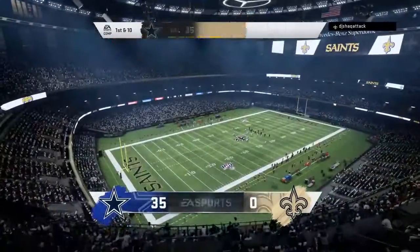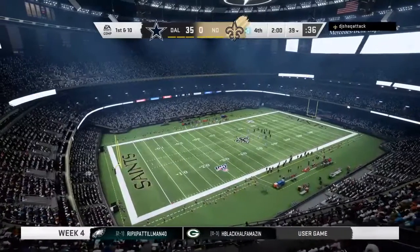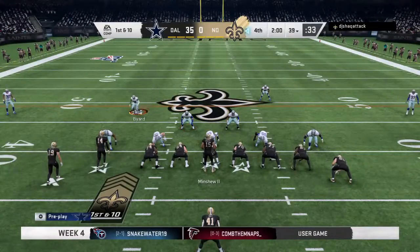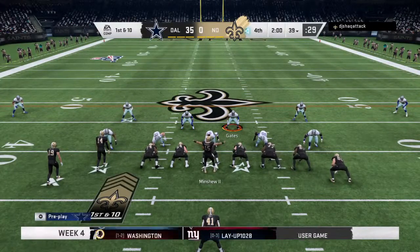So many teams want to throw the ball in this situation nowadays, but I love watching a team that has enough confidence to go ahead and run the football. In that situation, that's almost a tendency breaker. So from the 39 now, they'll come up on a 1st and 10.